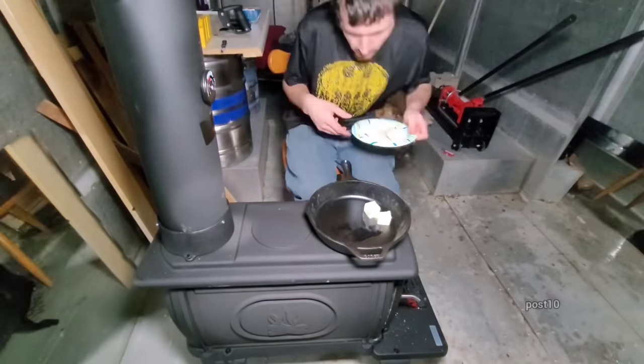Yep, and I'm just gonna leave the door open, get it going even faster. Let's cut this open. I think I ruined it. I think I waited too long. Yeah, definitely. That was cooked a long time ago. Well, no. There's actually some good potato in there.